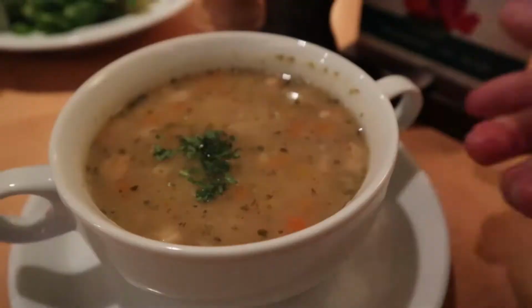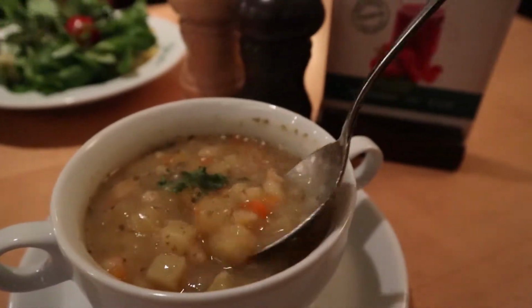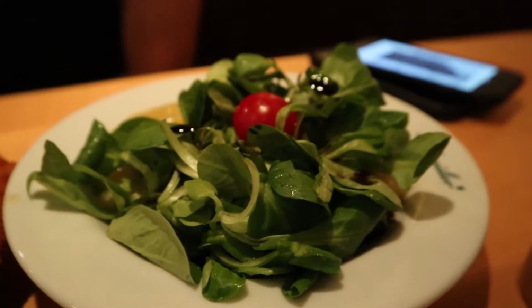The soup is delicious. It has potatoes and carrots, and it pairs very well with the schnitzel. And then B's potato salad with balsamic vinegar and pumpkin seed oil is phenomenal. That's the best way to pair these two dishes. It's so fresh, it's so vibrant, and it really lifts all of the deep friedness of the whole thing. So make sure you try it, especially when you're in Vienna.